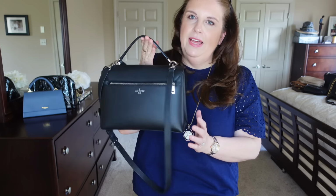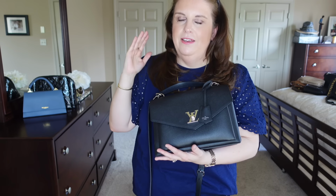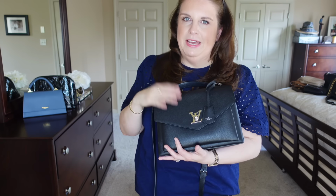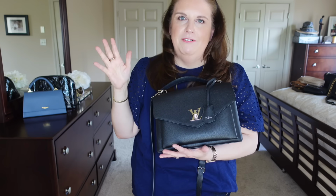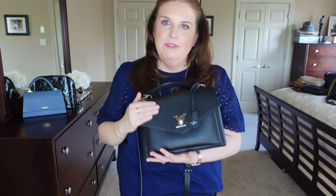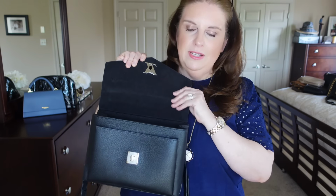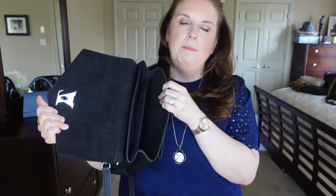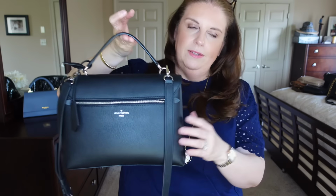But yeah, this is a very elegant Lock Me bag, and I'm going to say this again: if you want to invest in a good quality handbag, the leather from Louis Vuitton is, I think, on the level of Hermes. Honestly, you guys, at least with this handbag, it's absolutely stunning. The craftsmanship and the quality are absolutely top-notch. I can't say this about every single Louis Vuitton handbag, but this particular one, I have no complaints. The leather is icing on the cake.